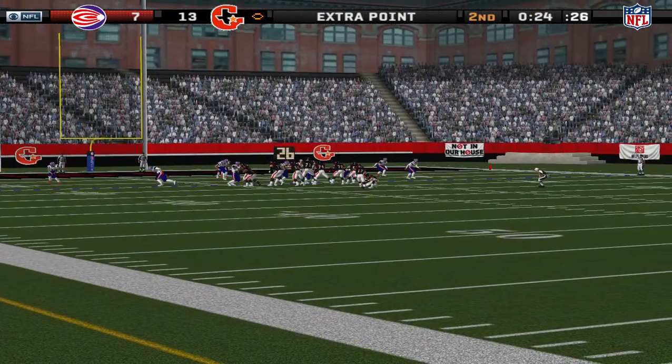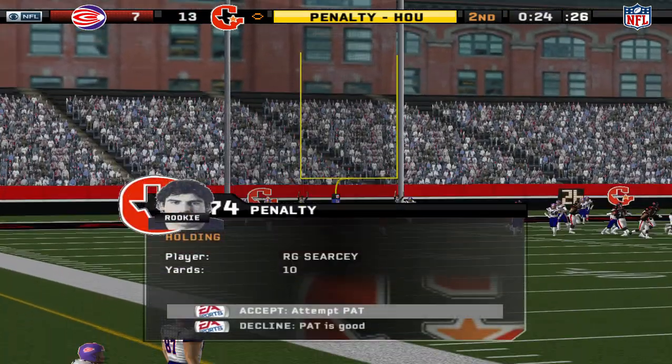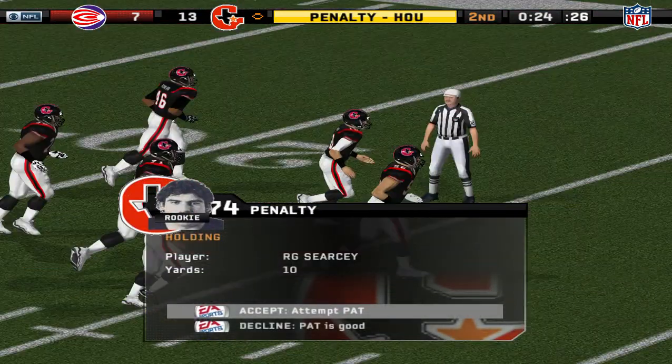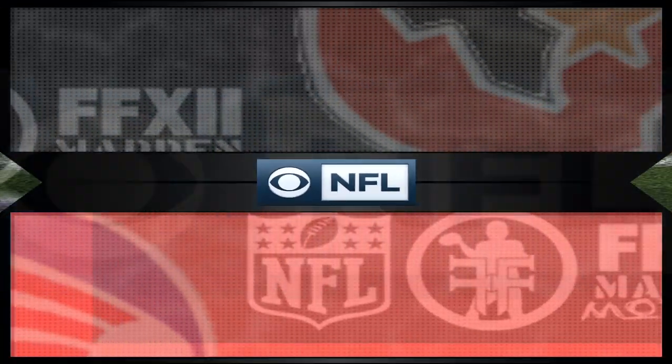Comes in for the extra point. The extra point attempt is good. It appears they've gotten someone. Defense. Number 74.